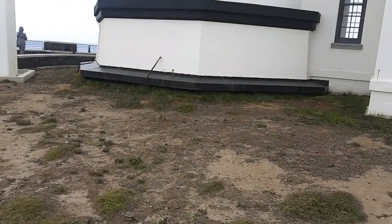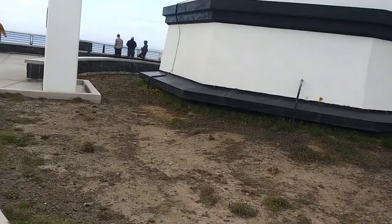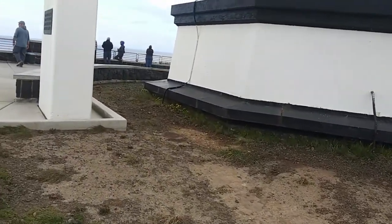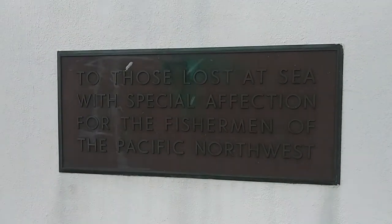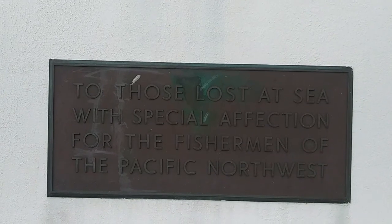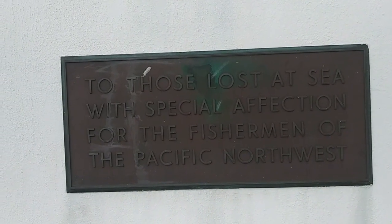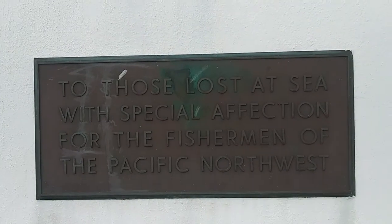Youngest and the oldest. Special affection for the fishermen of the Pacific Northwest.